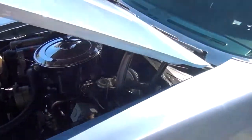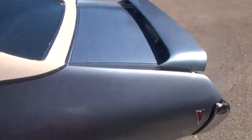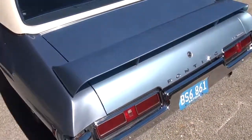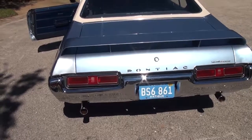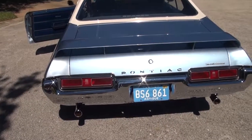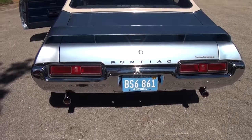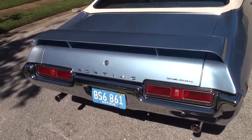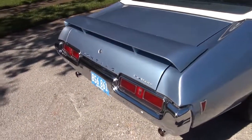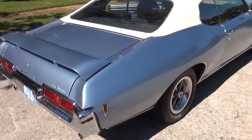All right, we'll walk back to the back of the car. Just listen from back here. There's a nice sound to it. Idle's nice and smooth. If I had somebody else here to help me, I'd have them rev up the motor a little bit, but I don't really have any help right now.